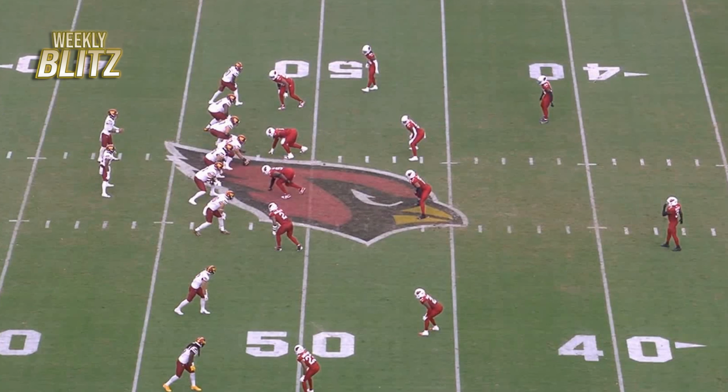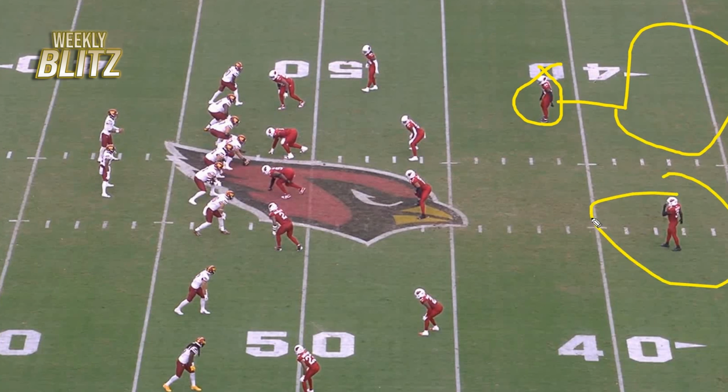Now, here's another play that shows really good play design and the way that Cliff Kingsbury is helping Jayden Daniels read the field. We've got cover 6 here, so this safety is dropping to a deep half. We've got Baker playing the field quarter. We've got 23 playing the other field quarter. And we've got a 3-by-1 look once again.